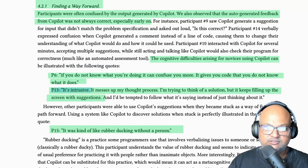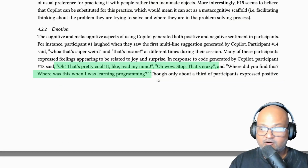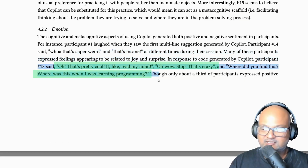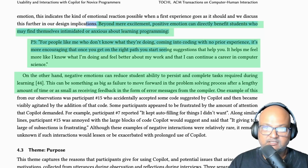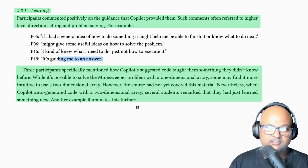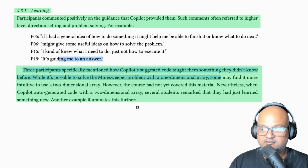It's intrusive, it messes up my thought process, it keeps filling up the screen with suggestions. But there were also a lot of really positive responses. Things like, it read my mind, or where was this when I was learning programming? For some students, it felt like the barrier to learning programming was being lowered. Other students were happy how Copilot's suggestions taught them things they didn't yet know, and so they learned something new.